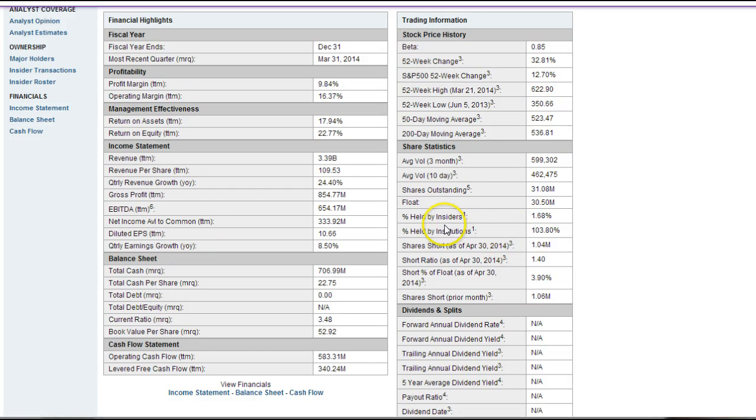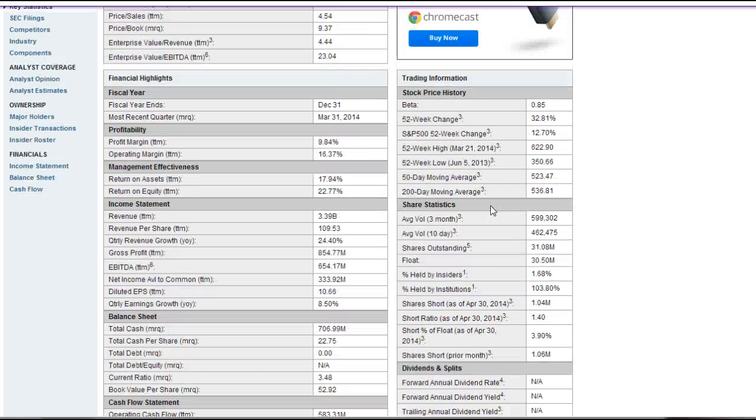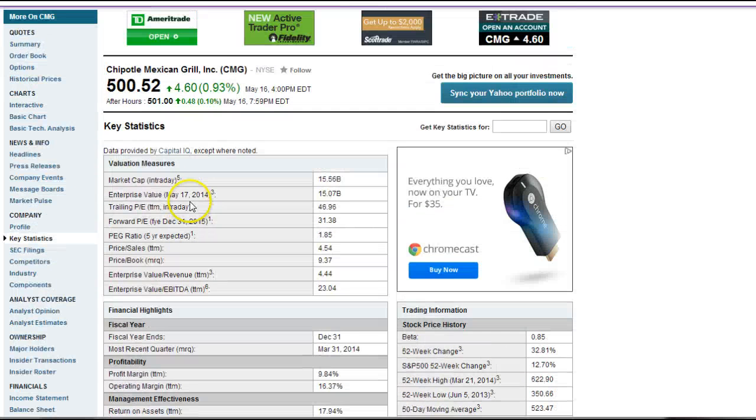And you can see here that the institutions own a majority of the shares outstanding. And there's 31 million shares outstanding, and then 30 million are in the float. So that's a decent size of shares outstanding. And the beta is 0.85, which means it's a little less risky than the market.